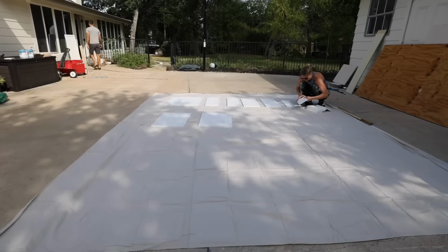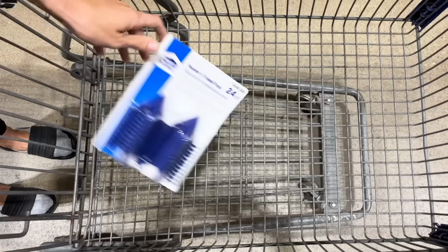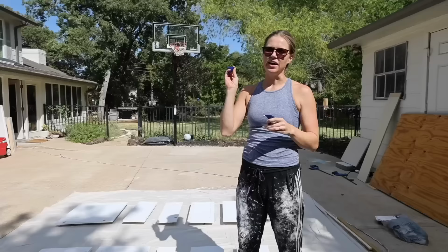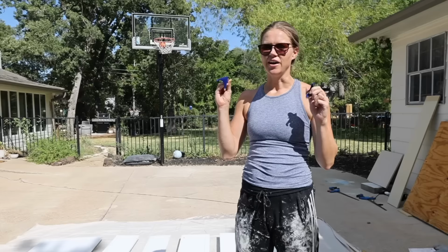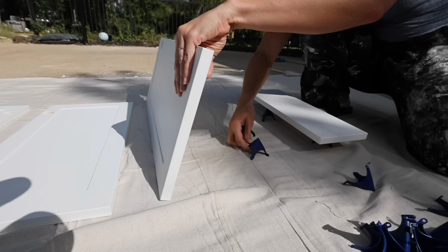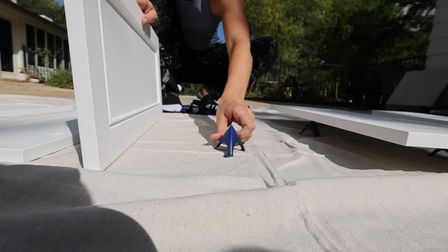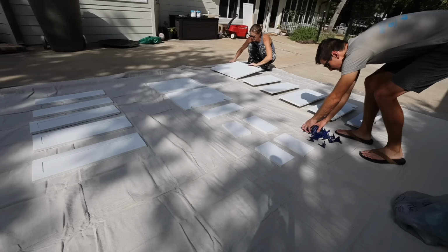All right, so I'm actually gonna prop everything up on these little triangles that I picked up at Lowe's. I've used Dixie cups a lot in the past and they do work, but honestly, I feel like these are worth the money. It's like $8 for a pack of, I don't know, maybe 24, but you can reuse them. They're super sturdy, but they have this really fine tip on there, and so I have not had any problem with any sticking at all. And with the Dixie cups, it's hit or miss.